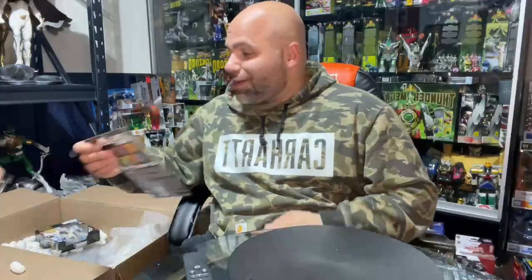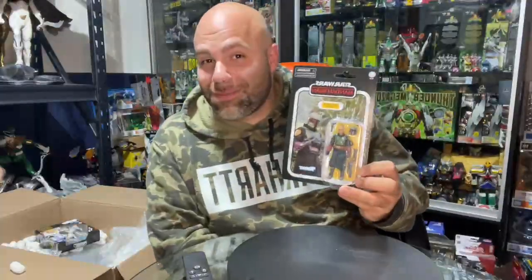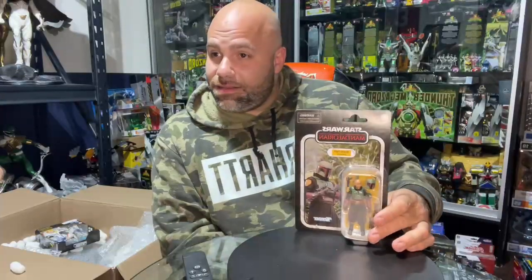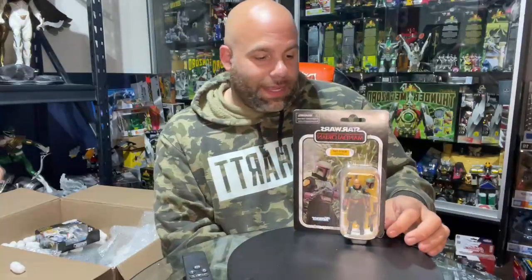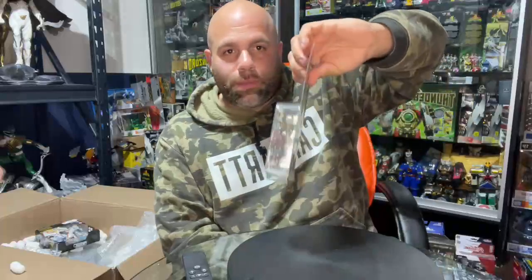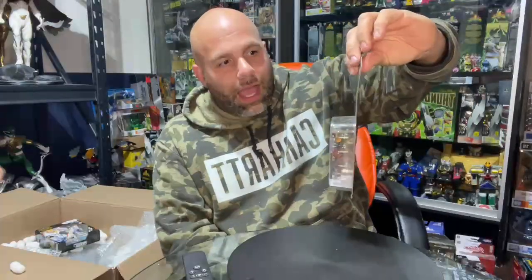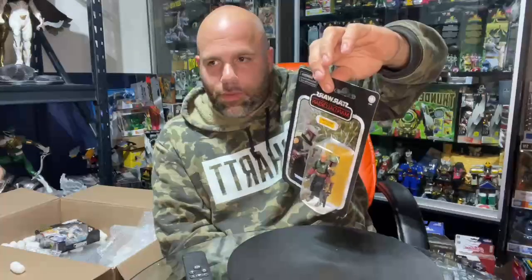Okay. This one is dope. From the Mandalorian, Boba Fett. Now, do I have that one in my room? You might, you may not. Again, we have a damaged corner, but not as bad as the last. The card is in great condition. It says Morak. Boba Fett Morak.